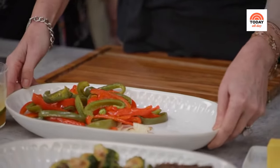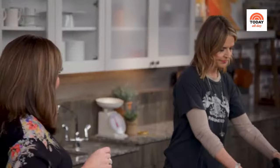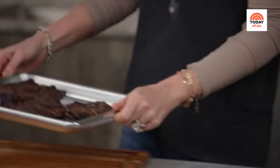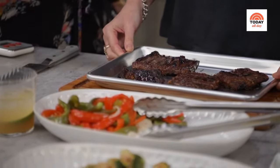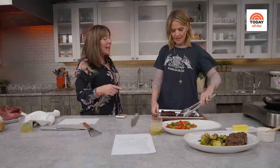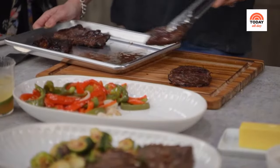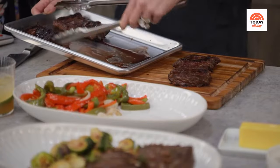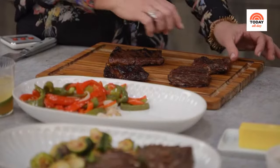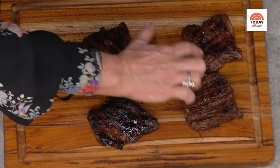That's it. So now let's grab our beautiful skirt steak. It's been resting. So now all of the juices have reabsorbed into the fibers. Let's move this here. We can still use those tongs. Should I serve it, or should I cut it? We're going to thinly slice it. And this, without a doubt, is probably one of the most important things. We are going to cut this across the grain. Do you see these long fibers going this way?